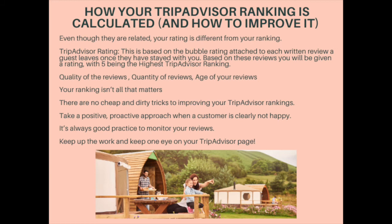This is worked out in a few ways, but the three main points that affect your ranking are quality, quantity, and age of your reviews. So to improve your ranking, you need to attend to each one. First, the quality of your reviews.